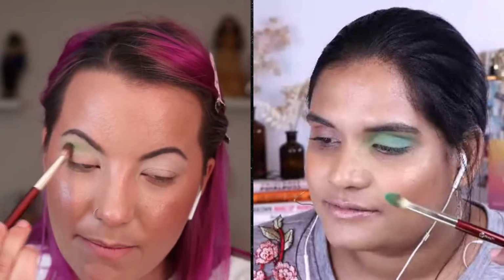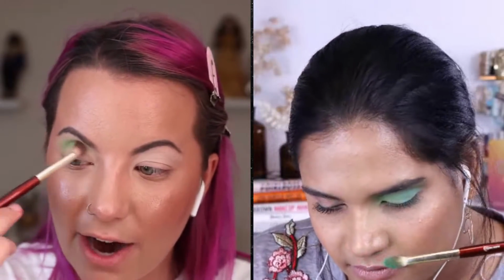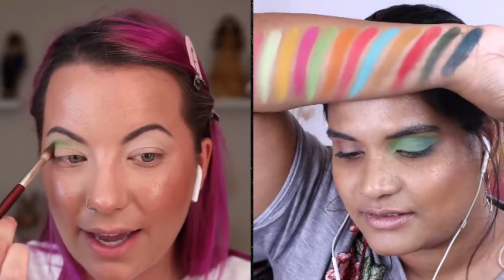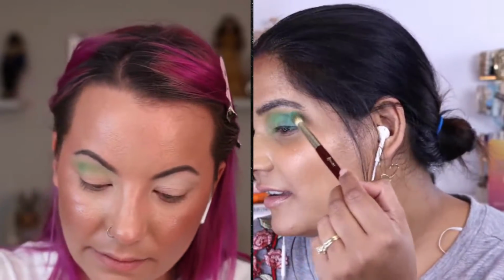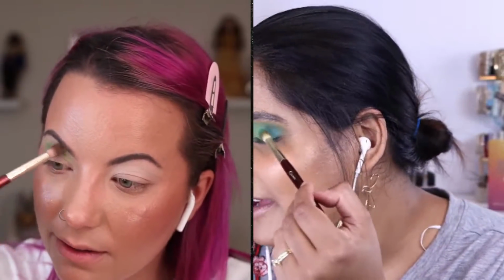Yeah, I'm not mad at the shade. It just applies different. The shade looks different on your eyes than it does in the pan. Look at that blue, and I just put it right here. I'm hoping the green, like Kale, saves the day. It's nice if you pat, but I'm not gonna do my whole eye look like that. I'm not built for that kind of makeup.